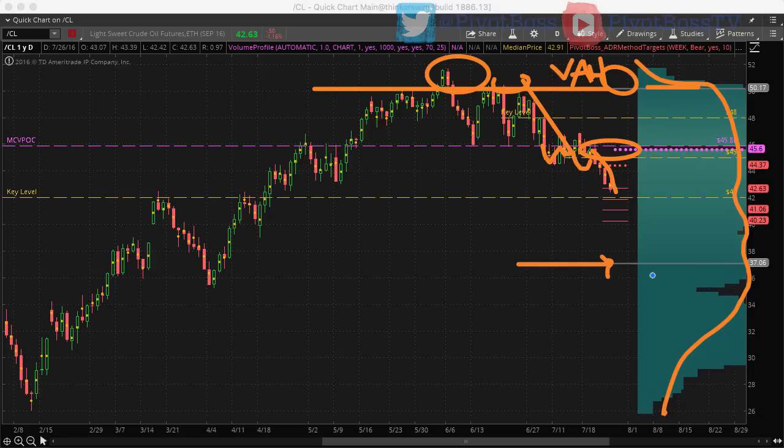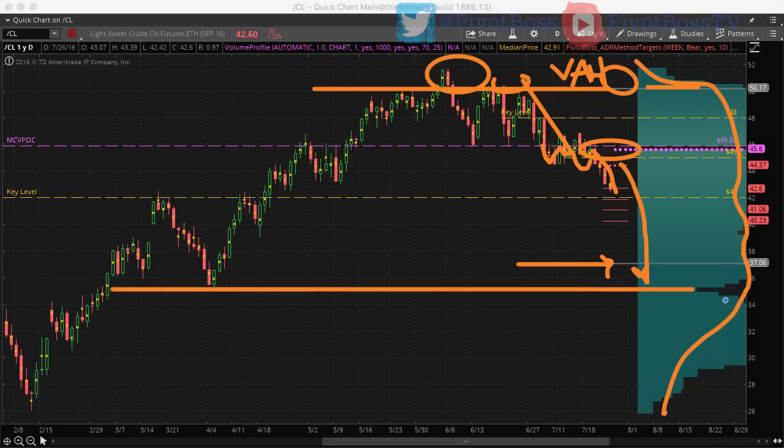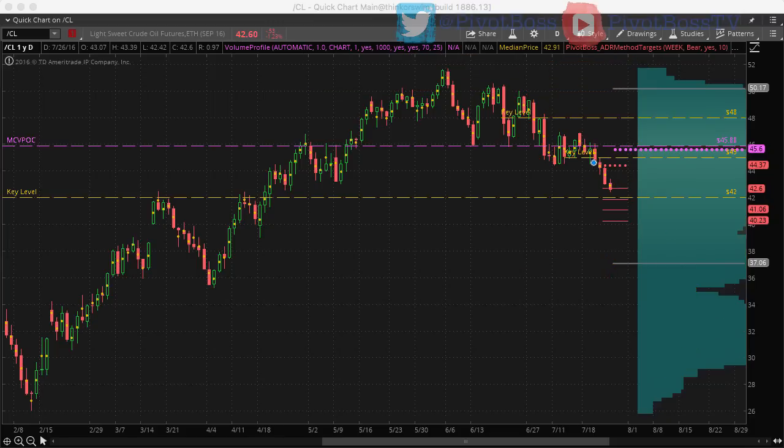So on a more position or swing basis here, we could be looking at a move into 37s and this LVN, which is basically 35s before we see any support come into the picture. So a couple of key levels to watch. We have 42 to play toward today, 41s by the end of the week, and looking out over the next couple of weeks, we could be heading into 37 to 35 before we see any signs of significant support.